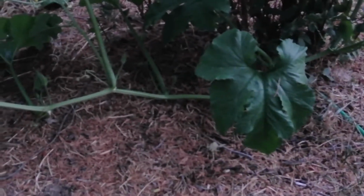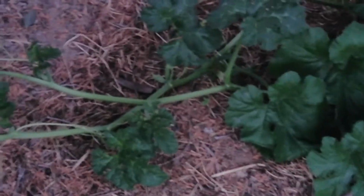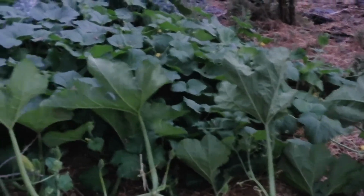There's the pumpkin. Getting all down here. And down here. Look at that. It was little when I left. It really took off. Now I haven't investigated to see if I have any actual pumpkins on it yet. I see blooms. And then of course there's the cantaloupe crawling all over on the other side of the pumpkin.